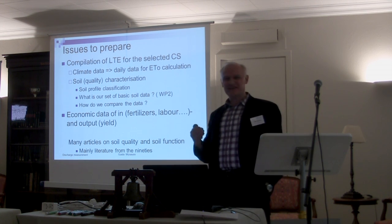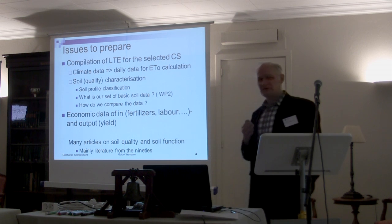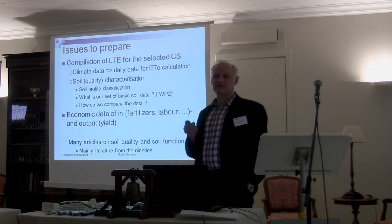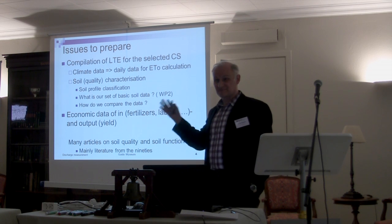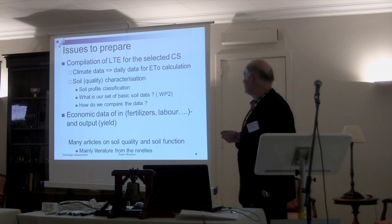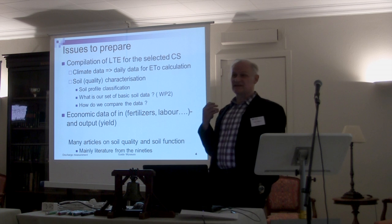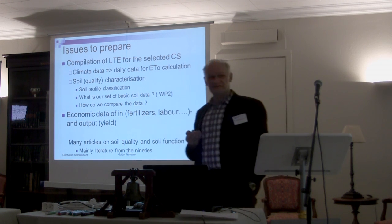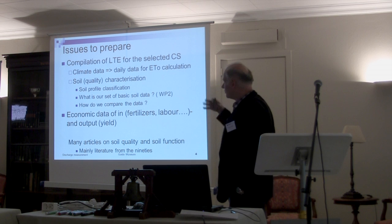We listed a few things we should already think about how to get together. First of all, climate data. Long-term climate data near to our study sites. This should be available, whereby we think of at least being able to calculate what we call the ET0 calculation, so the meteorological data suitable for that. We're not going into detail.